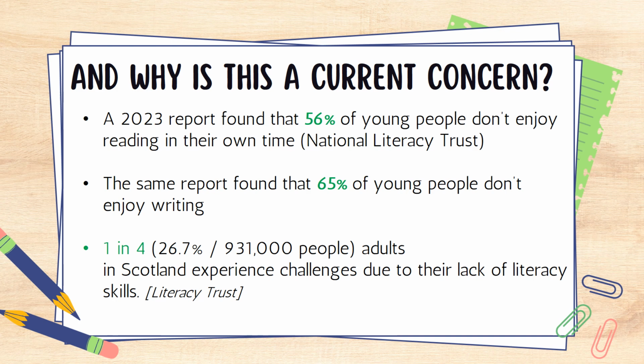Why this is an issue moving beyond school is the Literacy Trust found that 1 in 4 adults in Scotland experience challenges in a variety of ways due to their lack of literacy skills. So again, we want to make sure that our young people are well equipped to go on to the world of work and to live fulfilled, happy lives. Therefore, it's in our interest to try to support and improve literacy skills as much as we can.